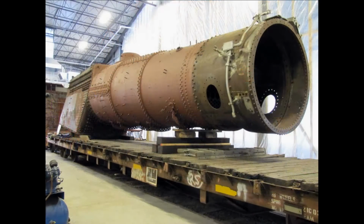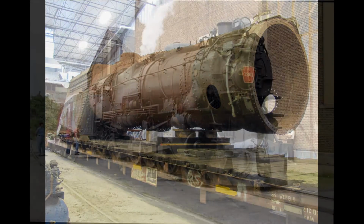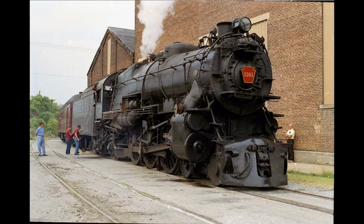From what I heard, the boiler apparently needs a complete rebuild. So yeah, there's that. But hopefully it'll be back up and running again sometime in the 2020s. I really hope that locomotive gets fixed or restored soon. It's such a nice looking locomotive, and I want to see it operate again. 3 decades! Jeez!